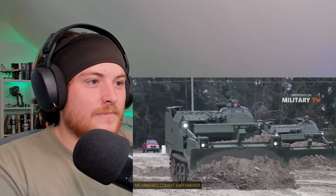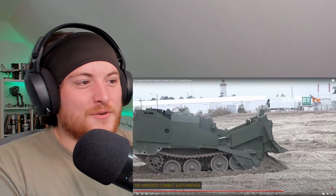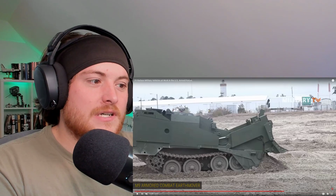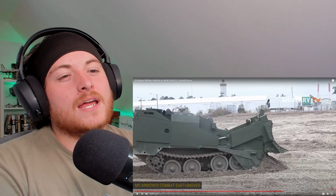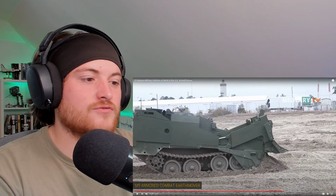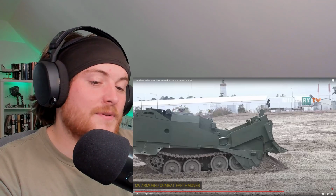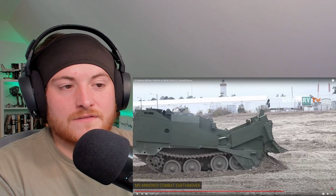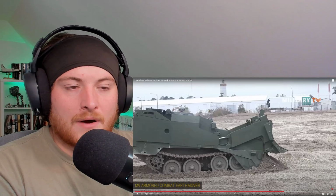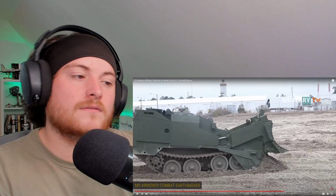Number 19, M9 Armored Combat Earth Mover. So my thing is, why have this and then why also have a shredder? Could they not be saving a bit of money and having one vehicle that does something similar? This might do something a bit more extreme, but it looks kind of similar in what it's doing, taking up a bit of ground. I may be talking rubbish. I don't know anything about these vehicles, so if you know more about them or why this one would be more useful than the shredder, explain in the comments down below.